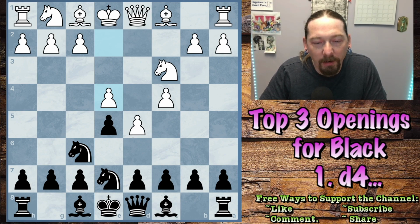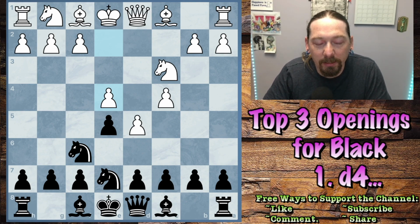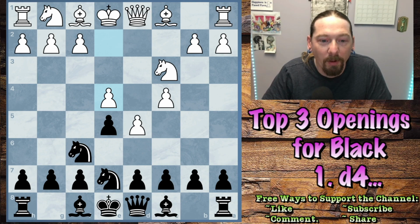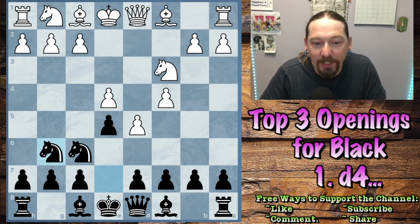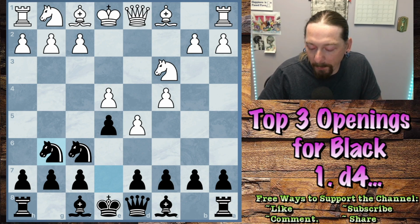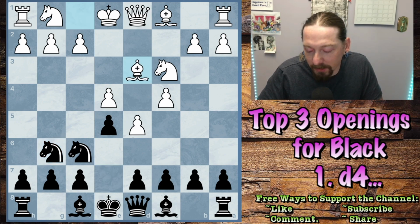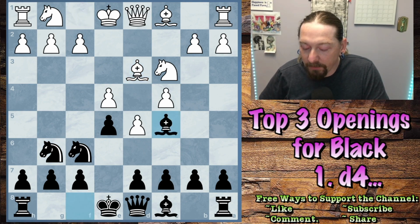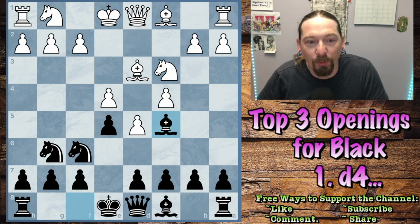e4 from white, very classical chess here, taking control of the center, developing some pieces, and expanding in the center. Here, black plays knight to g6, opening up squares for the bishop, rerouting the knight over to the king side. We have a 60% win percentage from black from this position. And bishop to d3, played by white, and bishop c5. Here there's a 68% win percentage.